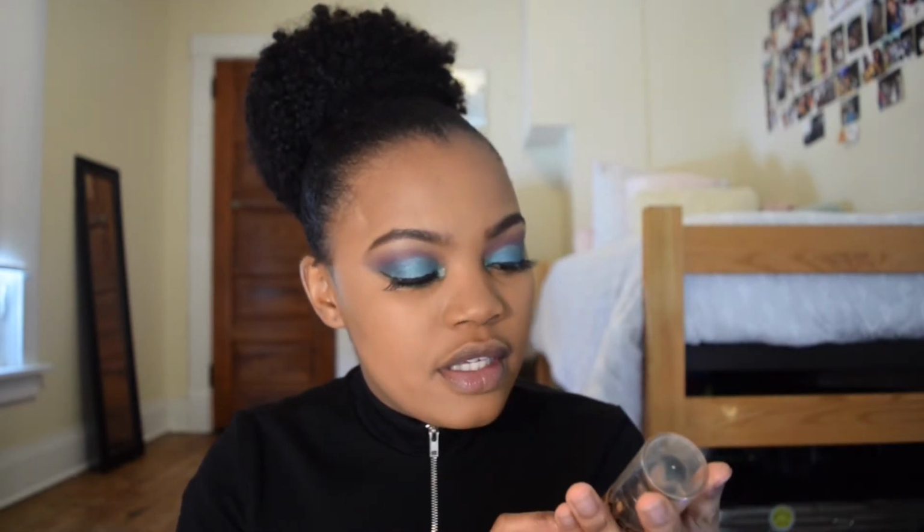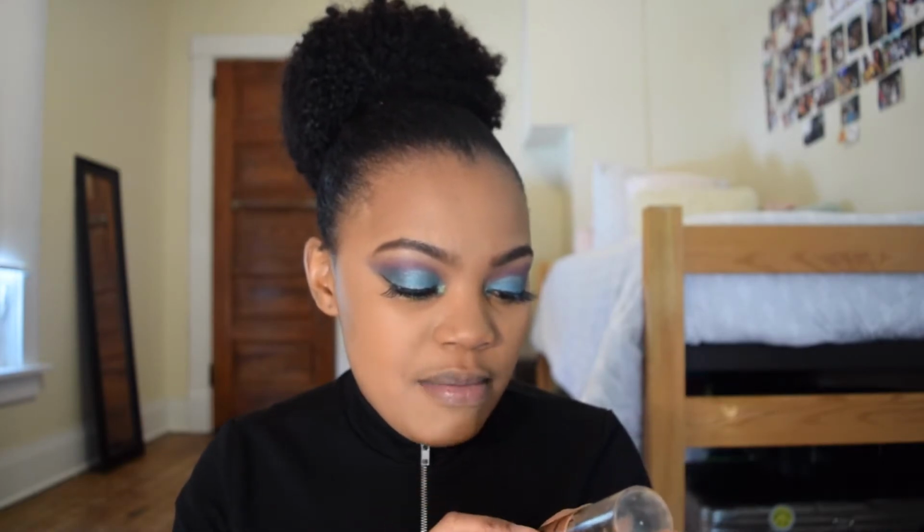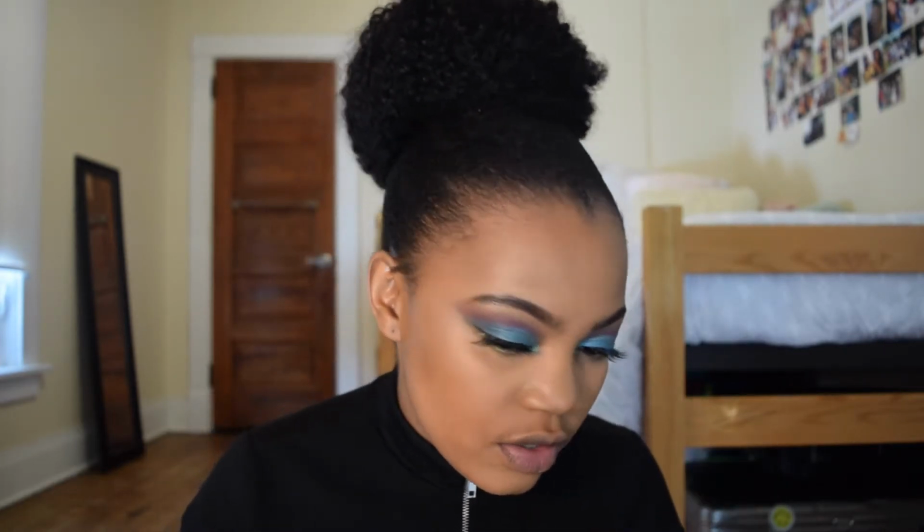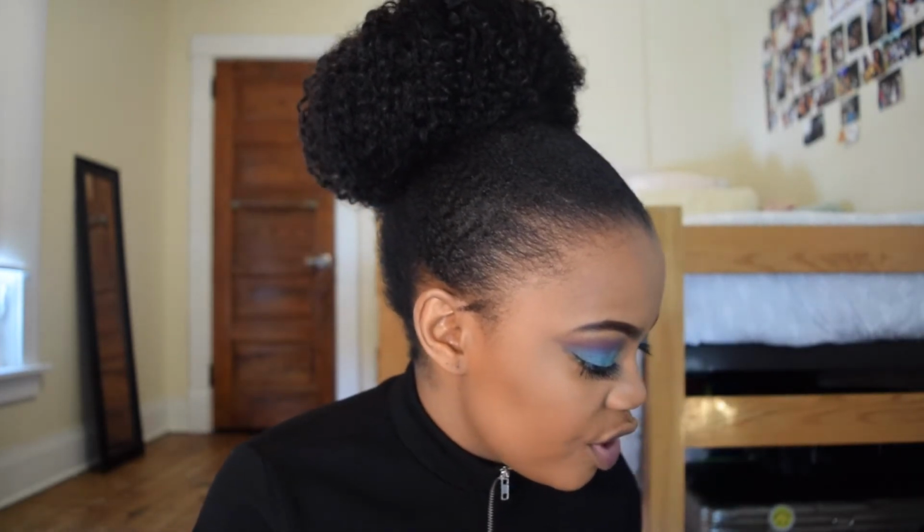To contour my nose and the rest of my face, I am going to use the LA Colors Truly Matte Longwear High Pigment Foundation in the color Mahogany. And that's sort of going to give me a dark, rich brown.